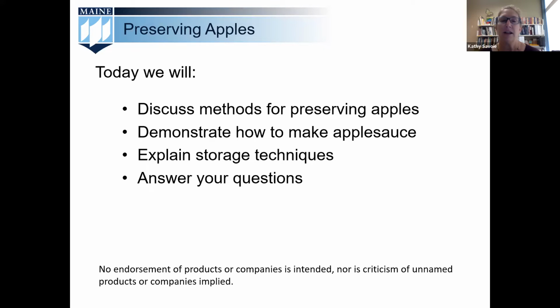Today, we are focusing on all of the different ways that you can preserve apples, from canning and freezing to drying and root cellaring. Apples can be preserved in many delicious ways.